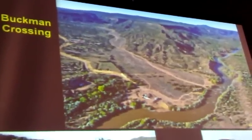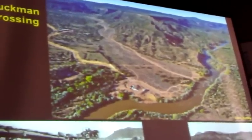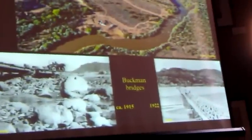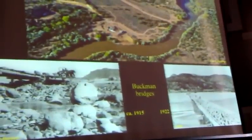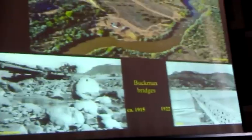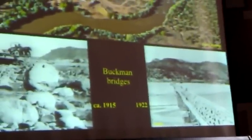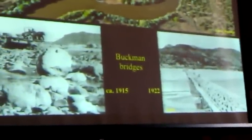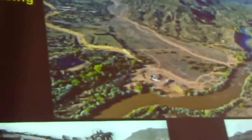This old rickety bridge, here's the Model T or some such trying to cross it, and a much better looking engineered bridge that can hold at least several hundred sheep. These are sheep crossing the bridge back at that time. And I suspect this is probably the bridge that was built by Henry Buckman around 1900 to haul timber that he was clear-cutting in the Jemez Mountains across to his timber mill, which is located right here in the little company town of Buckman that he built.